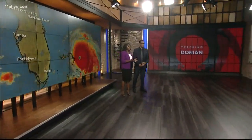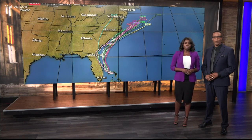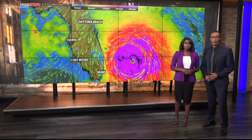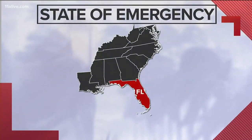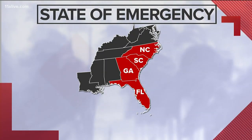Governor Brian Kemp just announced a mandatory evacuation for all 6 Georgia counties right along the coast. By the way, he's going to be heading to Savannah and Brunswick tomorrow to meet with emergency management officials. Brian Kemp is also holding an afternoon news conference at 4:30. So tonight, a state of emergency has been declared for 4 states, including Georgia. Portions of Florida, North and South Carolina are bracing for potential impacts from Hurricane Dorian.